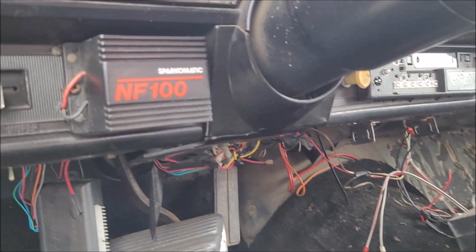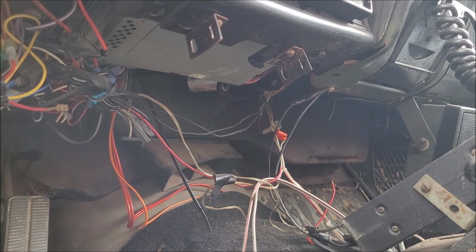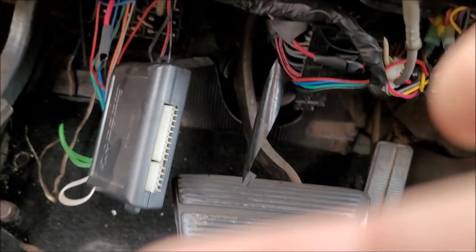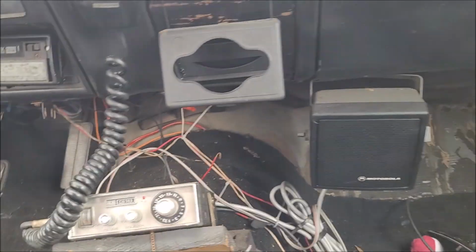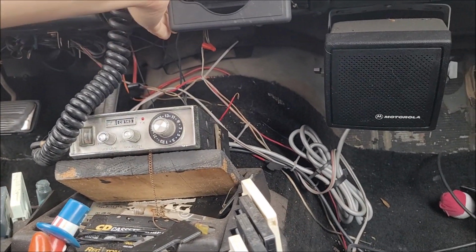There doesn't appear to be anything on the ignition or anything like that. And although this might look a little alarming, just things like that. I'm discovering this as I go. I have not actually dove into this car yet since I got it. I've really just kind of been saving it a little bit.